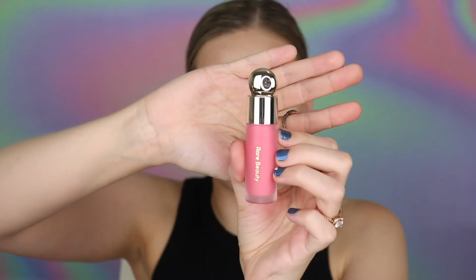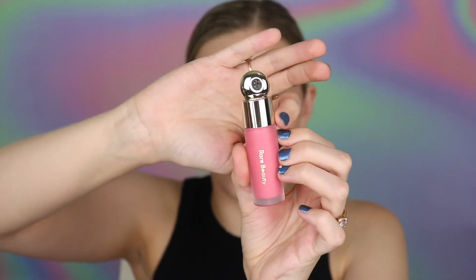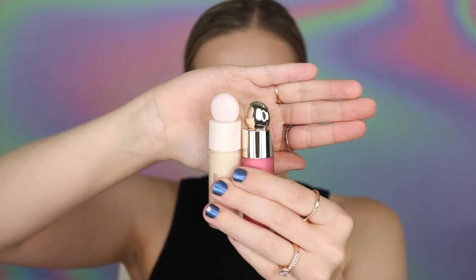They have the same packaging as the concealer, where it has more of an M&M top, but these ones are shiny, while the concealer is a more matte beige color, and these are more chrome. So I'm going to go in with the blush in Joy, which is a more corally shade, and it does have the doe foot applicator on this as well. So what I think I'm going to do is let's just do a little dot like that, and then I'm going to take actually the foundation brush.